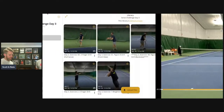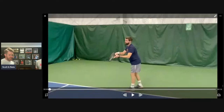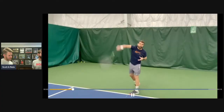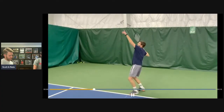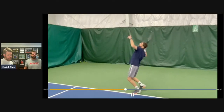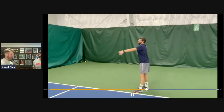Now we do have a front view of this, and I think this is important because a lot of times players will ask, well, okay, hold on, so what's happening in the front where the racket turns around? And that's what I'm going to show you here. So the figure 8 drill, racket drops down. As it comes back around, you'll see there, I'm just turning my palm up to bring the racket back around. And it's just keeping momentum. That's why it's called the figure 8 drill. You're trying to make a figure 8 with the racket.